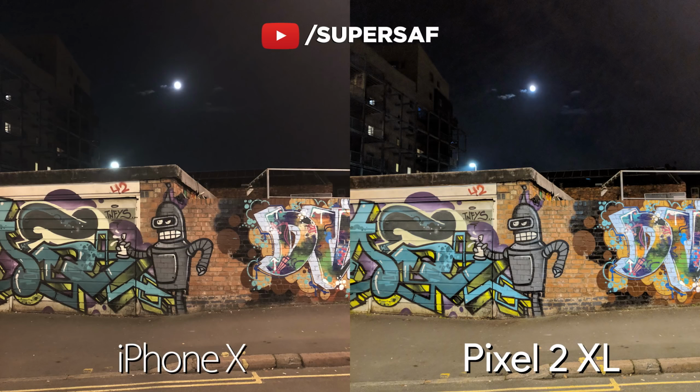Now let's move on to low light shots. So this is low light outdoors. I think both are doing a really good job, but the Pixel is brighter. You can see much more of that building in the background on the Pixel. On the iPhone, this has kind of disappeared away.